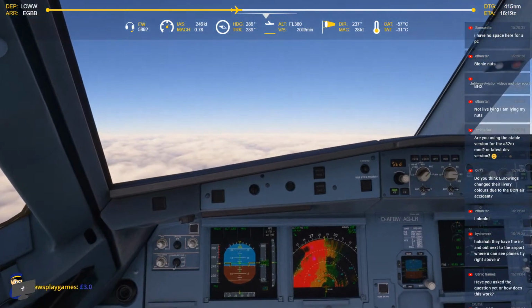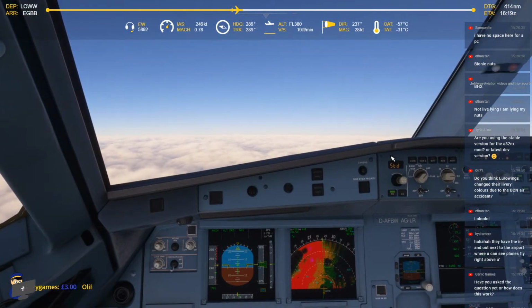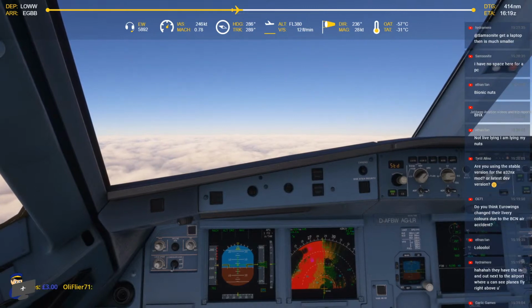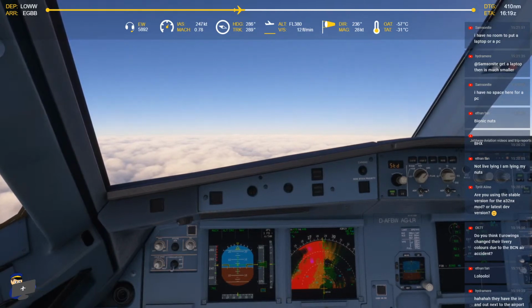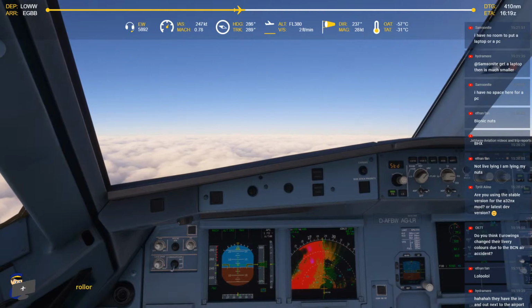Sun 888, ready for descent. Sun 888, descend to reach AirTAS at level 130. Descend to reach AirTAS at 130, Sun 888. Servus, Eurowings 2050, level 300, inbound Lower. Eurowings 2050, Langen Radar, hello, identified.